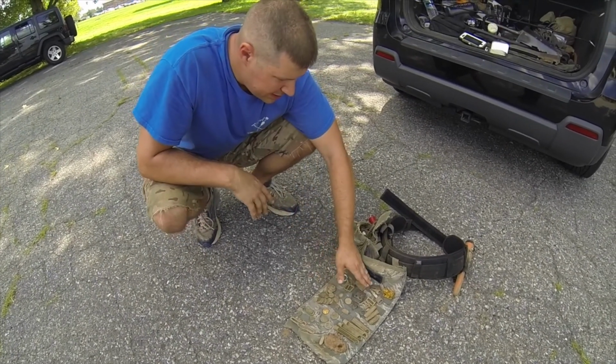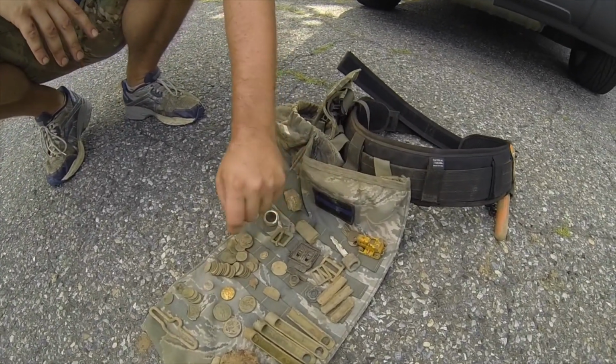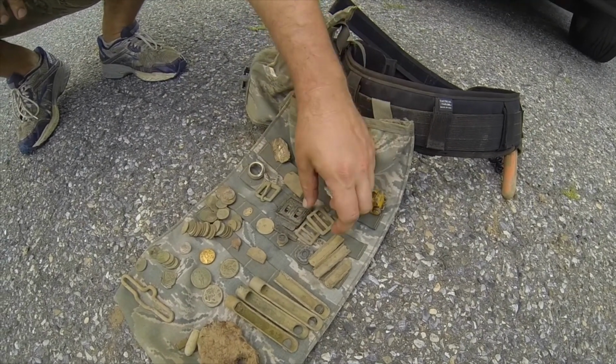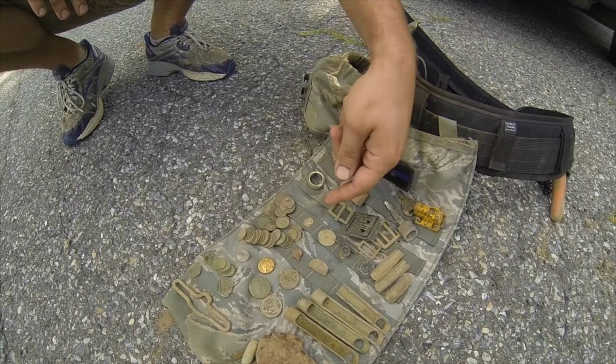Slow start, but I ended up with 3 keys, one of them being a Ford vehicle key. These are the military buckles that I've got here. Here's a more modern one, but here's an older class, probably horse tack of some sort.